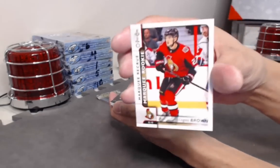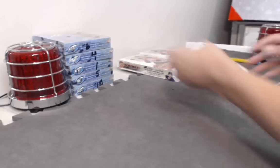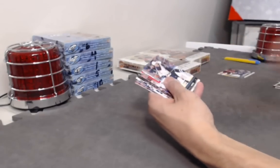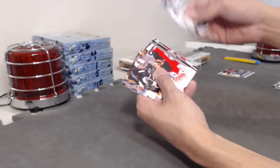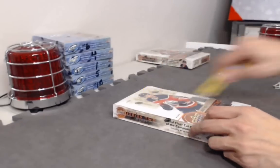Logan Brown, marquee rookie. Alex Kerfoot, Portraits. Two boxes left.